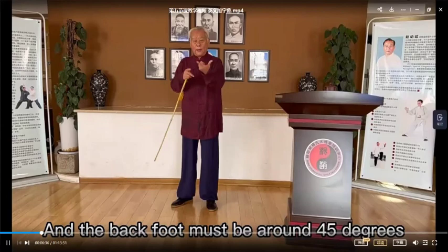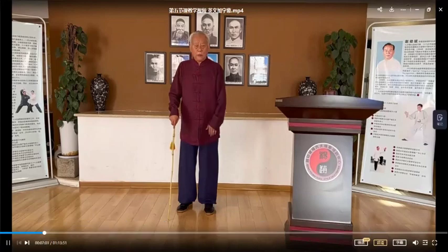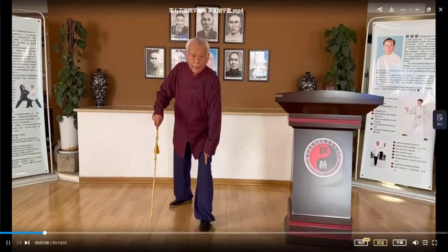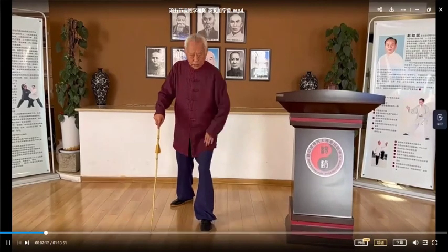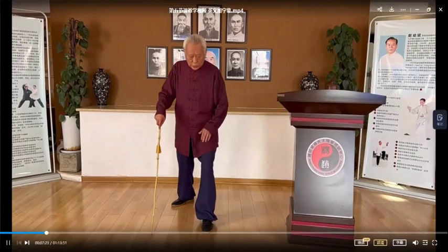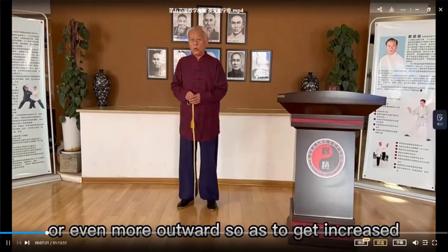As for the length of the stride, I have told you not to go after large steps. You should step up as far as you can. The second one to note is the leg and the knee. For bow stance, if the stance shape is okay, please pay attention to the knee. From front view, the leg must not be inward, and the knee should be facing to the tip of the toe, or even more outward so as to get increased stability.